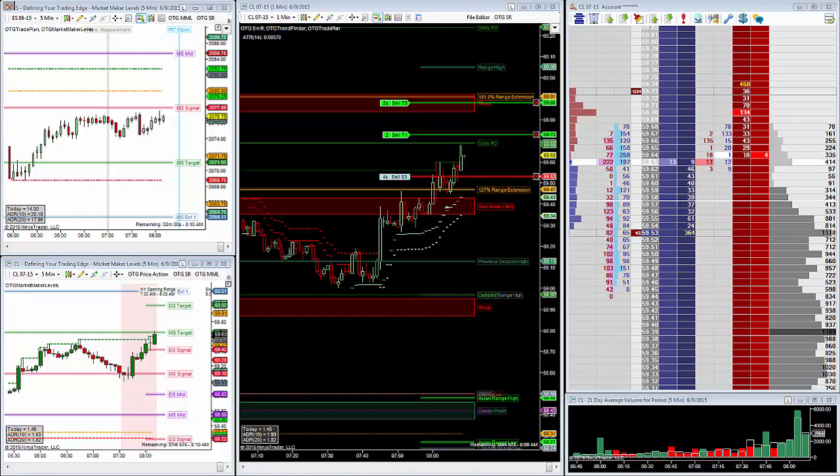So just understand that. If we get up to that 70 and we can't get the push to get through it, I'm going to drag that target down to just take it out. So that's what I'm doing. If we get up there, we can't get through 70. Highs up there at 68. 138, limit order short at 70 right now.